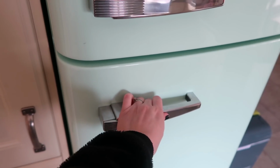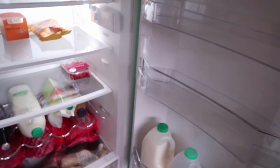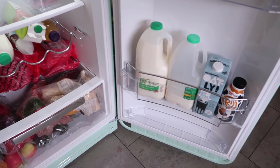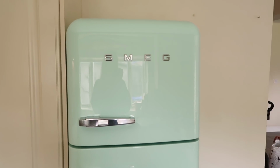And then we've just had a Tesco delivery. So this is looking, well, not full, but we've got some stuff in it. I'm just so excited to have a new, clean, organized fridge. Absolutely over the moon with that.